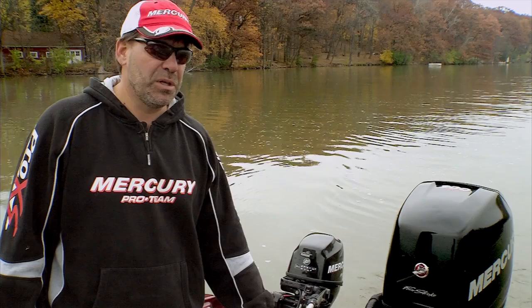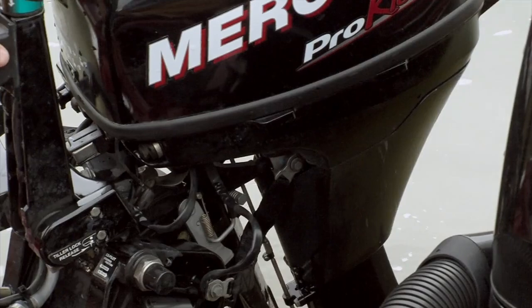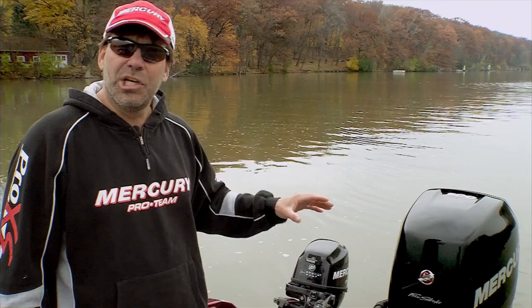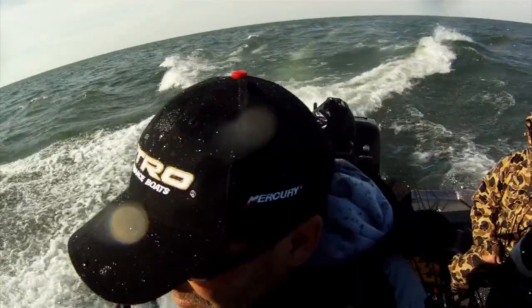When you're ready to leave, it's also got some features that are nice. It's got a strapping system in here that does a couple of things for you. First of all, when you're trimming up the engine, it actually self-centers that engine so that it's sitting on the bracket real securely. Plus, as it comes up, those straps come tight and that locks it into position. So when I'm running across rough water, this engine is just sitting back there, stable as heck, not getting itself all beat up.